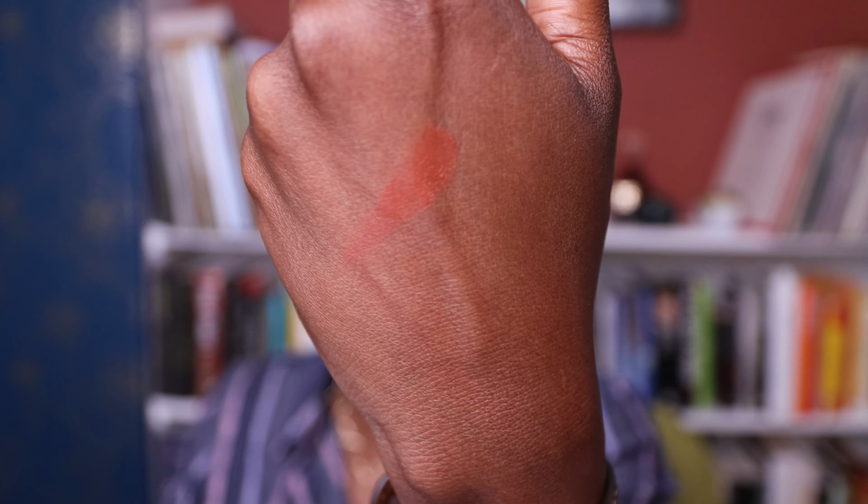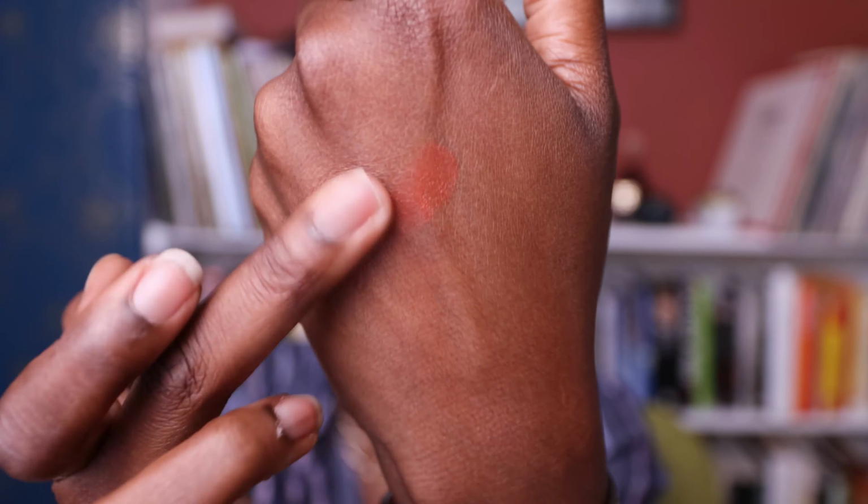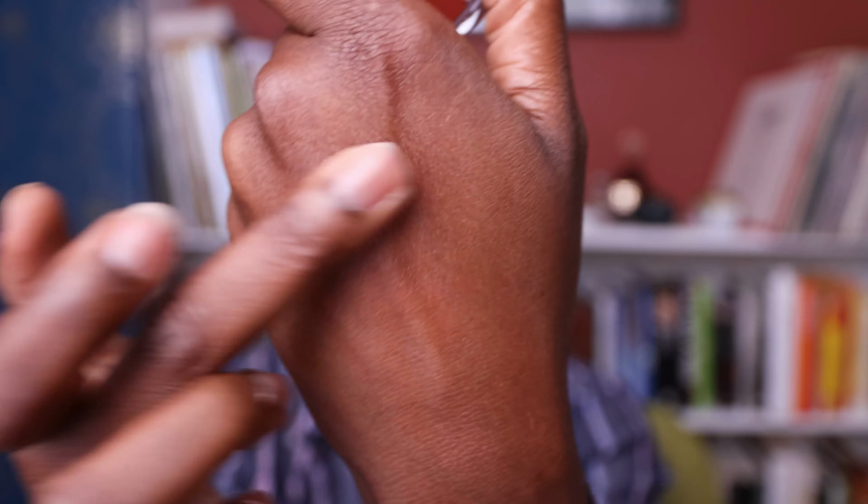But this is what I'm wearing today. You probably cannot tell. This is my favorite color when it comes to blushes or just cheek stuff. I like oranges, terracotta, things that tend to blend into my skin and not be quite visible. I love those. So there you have it.